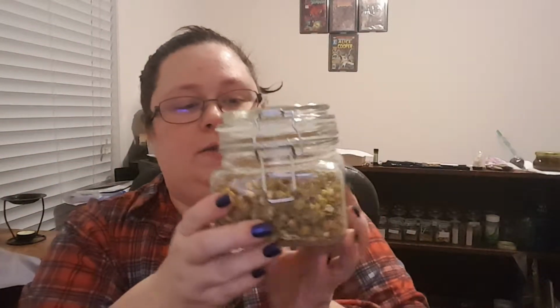This is chamomile in the flower form. It smells pretty good to me. I got this not only to use in rituals or spells, but mostly to make my own bath salts, and I keep wanting to say caramel. Chamomile is a really nice thing to add to your bath because it's very relaxing. And for those who especially don't like the smell of lavender, which I really can't stand because it usually gives me a really bad headache.